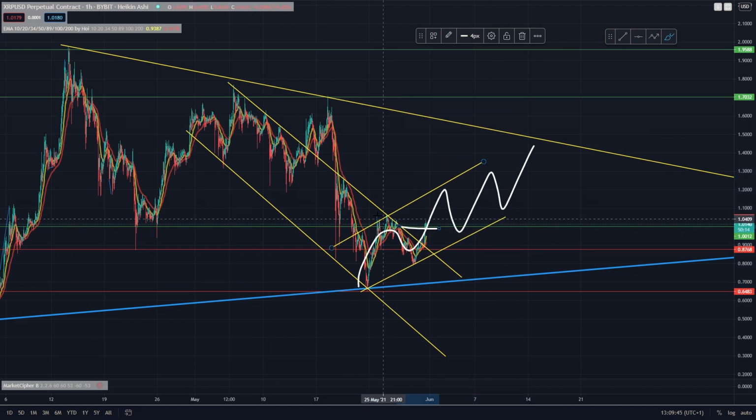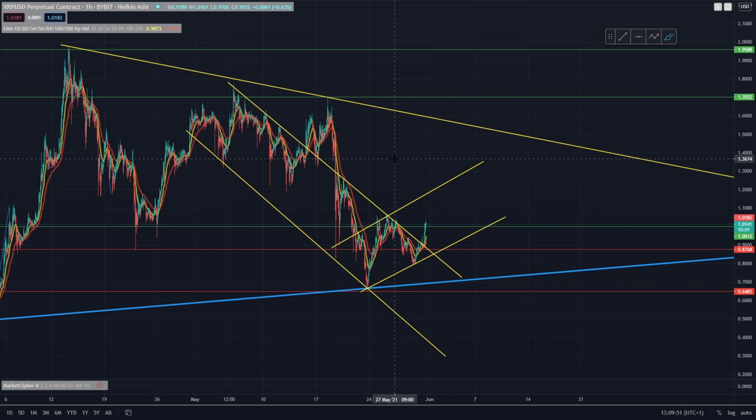Obviously, as we said, we've broken out of this channel now, and the target would be 170, as it would be in any instance you break out of a descending channel like this.